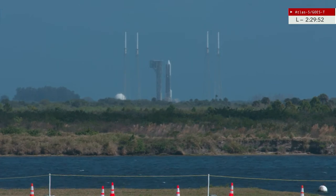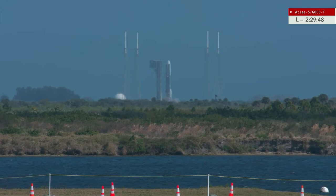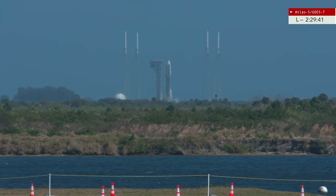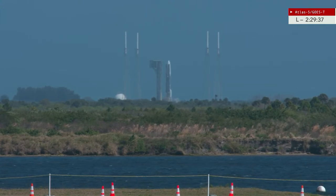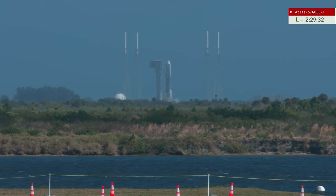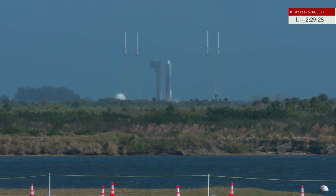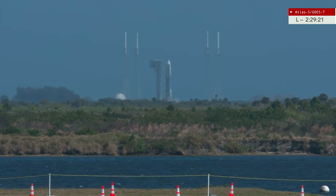And the countdown clock is now at T-minus 2 hours and counting. The clock has resumed. The clock you see on the upper right of your view in this image is the L-minus clock. That's the time actually remaining until launch. But the official countdown clock is now at T-minus 1 hour, 59 minutes, and 36 seconds and counting. That includes a built-in hold time of 30 minutes. The clock will be stopping at T-minus 4 minutes for a half-hour hold. During that hold, the ULA team will again be polled for a final go or no-go for launch.